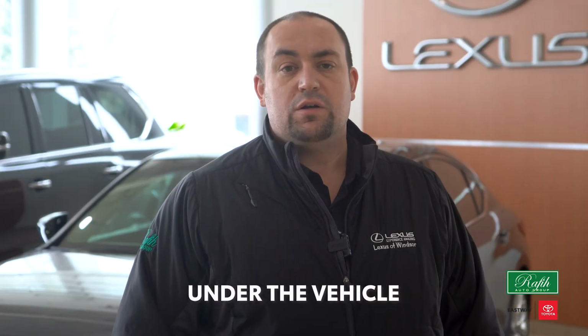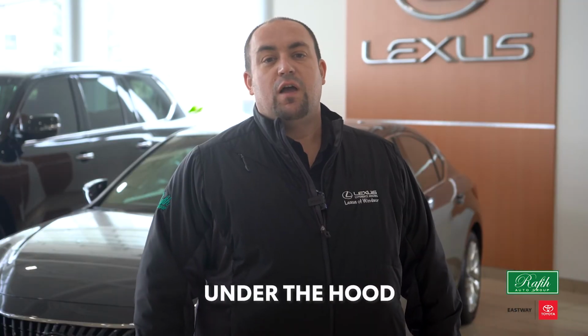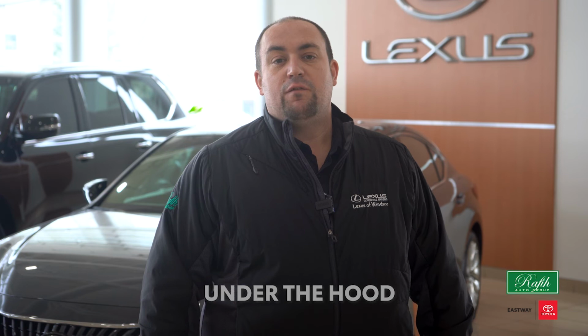Under the vehicle, our technicians will check your vehicle's shock absorbers and suspension, steering components, exhaust systems, drive shafts, and fuel lines. Technicians will look for transmission, differential, transfer case, and engine leaks. Under the hood, a thorough inspection of your vehicle's vital engine components, including fluid levels, engine air filter, drive belts, water and air conditioning hoses, and a battery test will be performed.